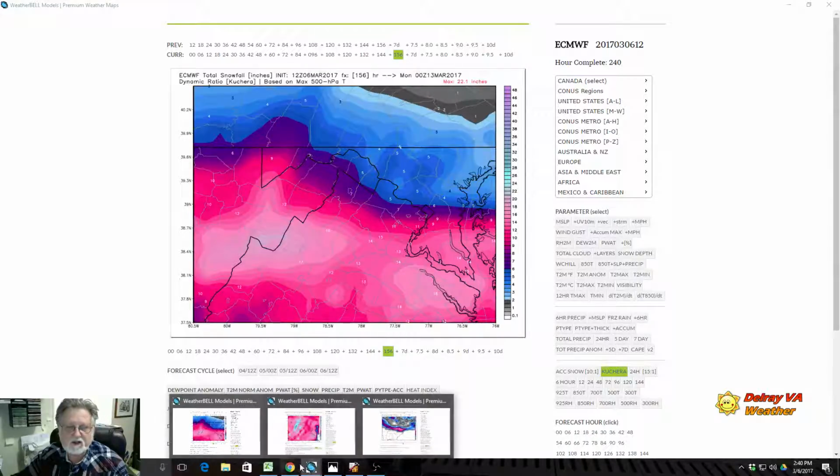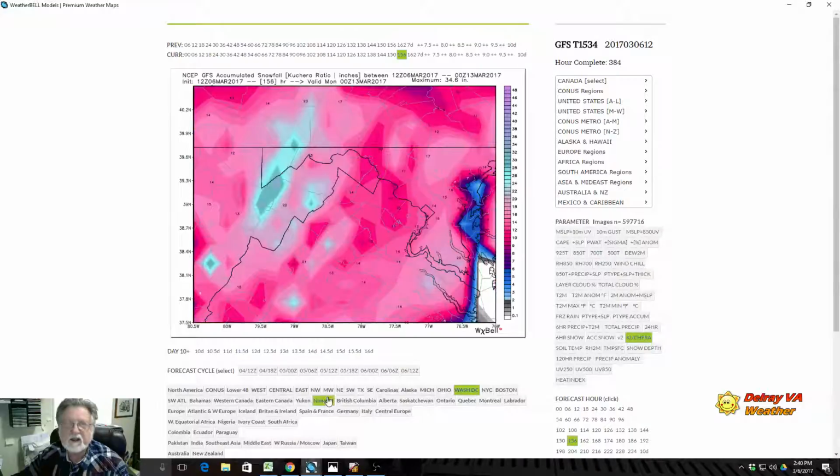Okay, so let's switch to the GFS. This is the latest run of the GFS, the 12Z, and this is set again to the same algorithm that we were looking at. It calculates a dynamic snow to liquid ratio based upon the atmospheric conditions at the time. And this is saying that we're looking at perhaps 14 inches of snow in the DC area. I seriously doubt that amount, but it's kind of fun to think about.